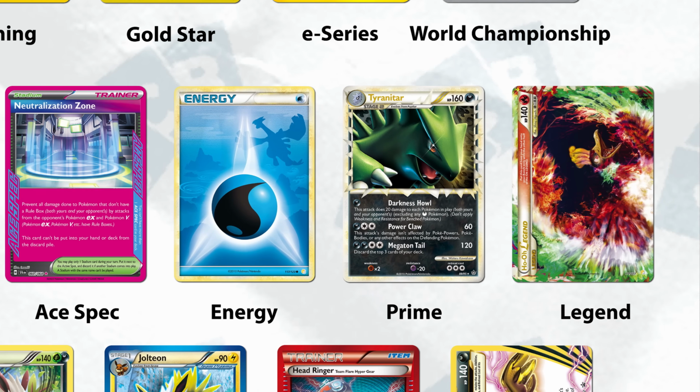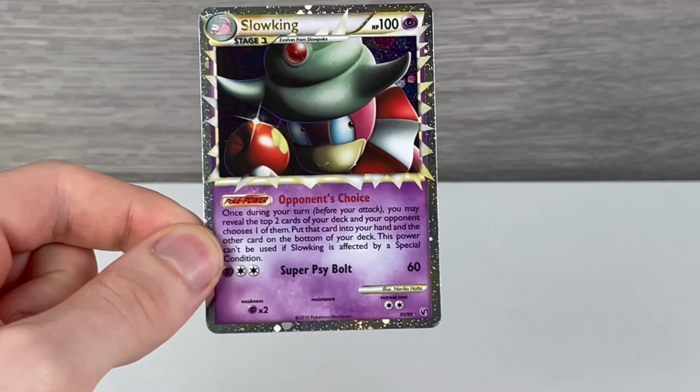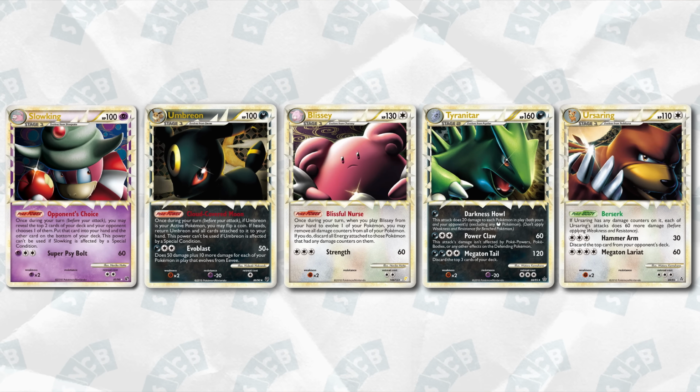This is a Pokémon Prime. Oddly enough, the card doesn't say Prime on it, and it's missing some details, like a Pokédex entry. These are the main game mechanic for the Heart Gold and Soul Silver series. They feature close-up illustrations of the Pokémon.